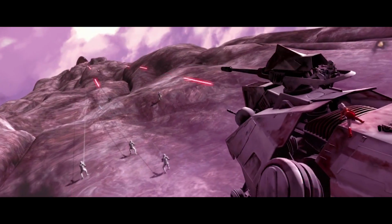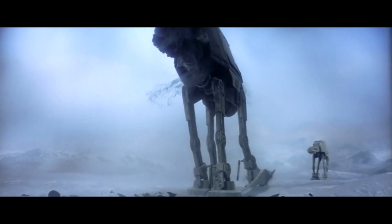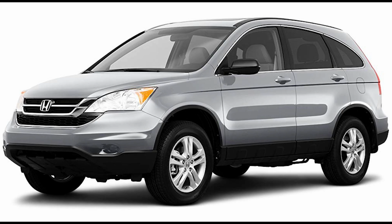The ATTE is a walker that truly has all-terrain capability, unlike the AT-AT or crossovers like the Honda CR-V.